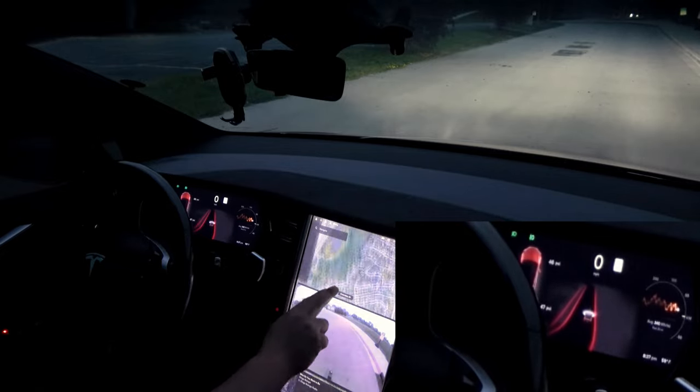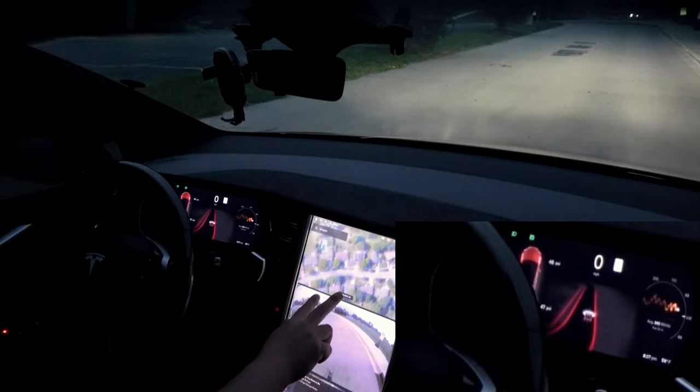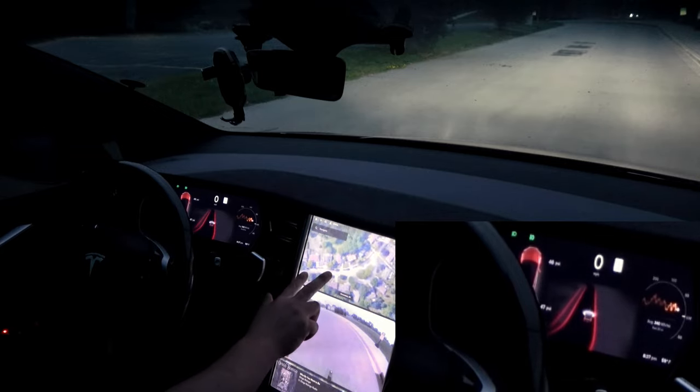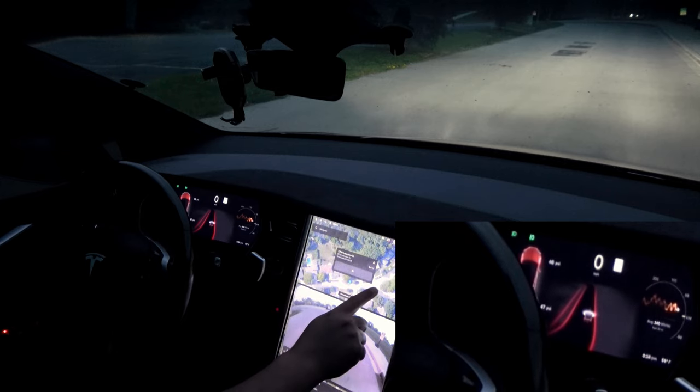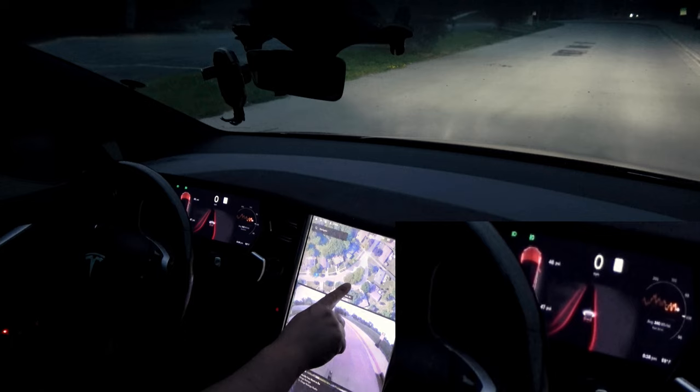Let's see if I can choose a spot on the map. It'll let me do that. Let's try this little circular bit here. See which way it'll take us.